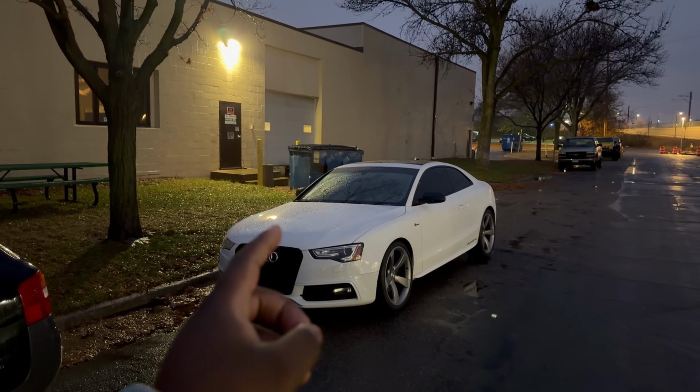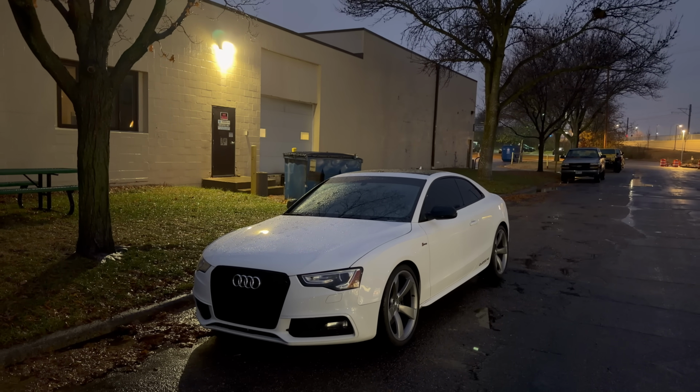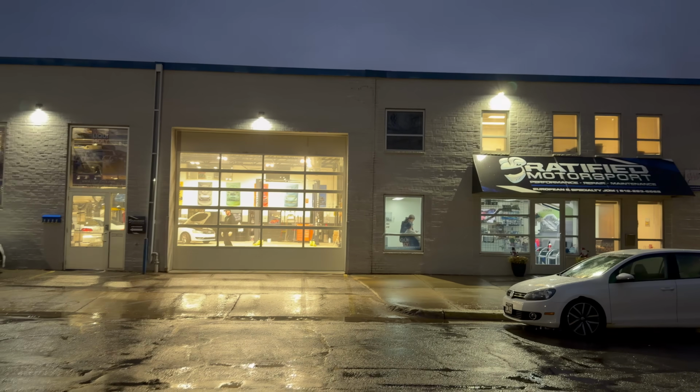It's a dark and gloomy night, but today we're going to find out what is wrong with my Carvana Audi S5. We're currently at Ratified Motorsports. These are the guys to take your German car to if you have any problems.